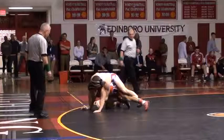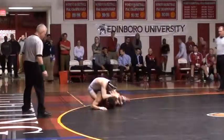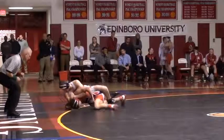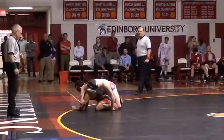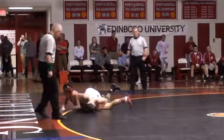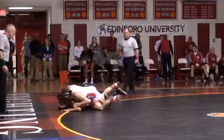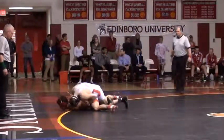So DiJulius on top now. Rivera, the backup 125-pounder to Mines. DiJulius cranking power half, right boot in, cranking power half on the left. Rivera has done everything Tim Flynn has asked him. He's gone out and he's fought real hard. And he's been pretty overmatched.